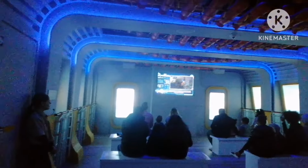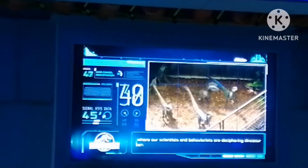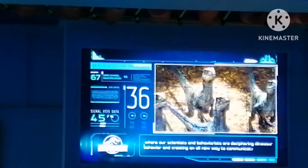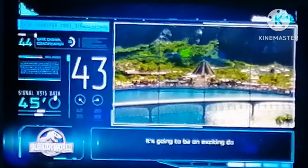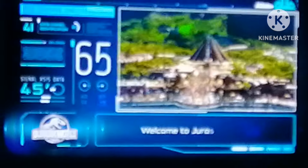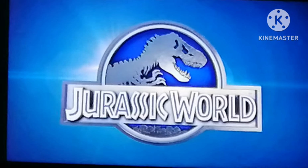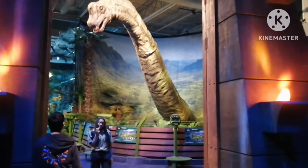You can see outside the window, very nice water outside. This is all virtual. It will take about 5 minutes here to know about the dinosaurs and the history. So finally we are in to see some dinosaurs.